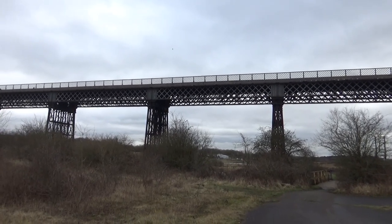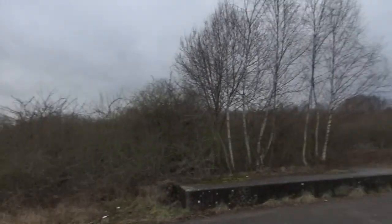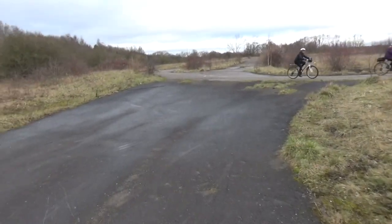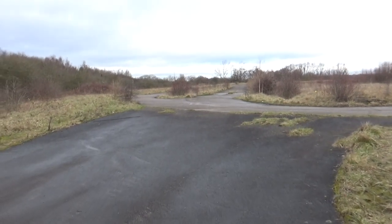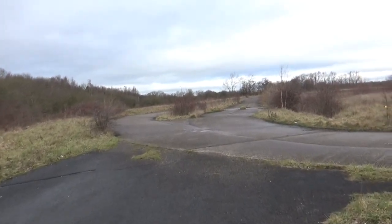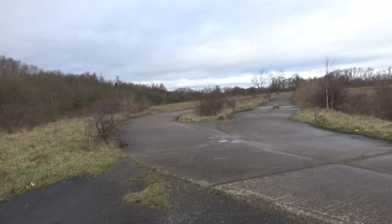Okay, so with the viaduct behind us, we're now walking towards what would be the old steelworks, which was all here basically. So everything here was just purely coal fields and things like that, which would have been used for the steelmaking process, iron ore, etc., which was being brought in trains.